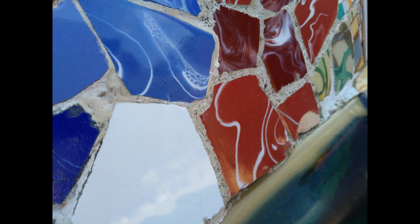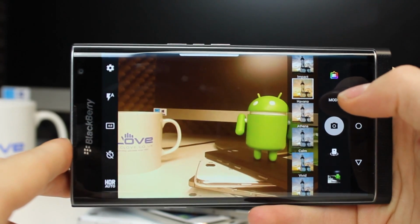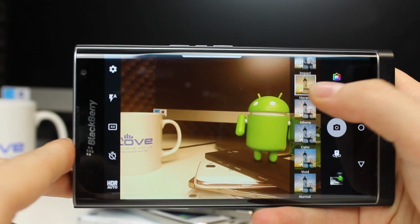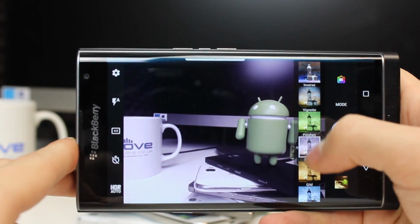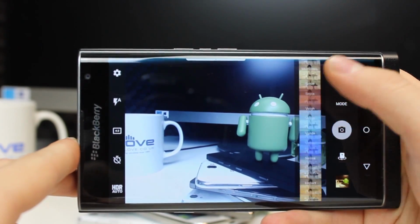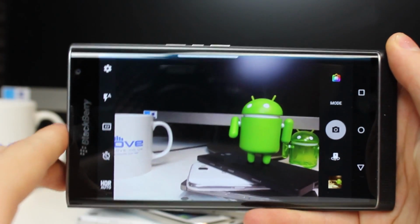Whilst there is a benefit to rich saturated colours, the Priv offers, in my opinion, a more natural colour profile. HDR is available and worth using at times. If you do not select the HDR Auto option, it can improve photos quite considerably. The Priv has a range of settings that you can apply as you frame the scene, including live colour filters and exposure control. Features like phase detection autofocus and optical image stabilization help the camera focus instantly and accurately and capture blur-free, realistic-looking photos even in low light.